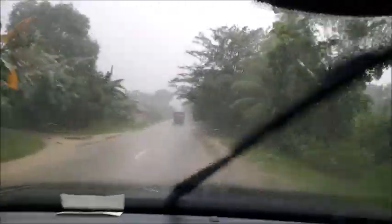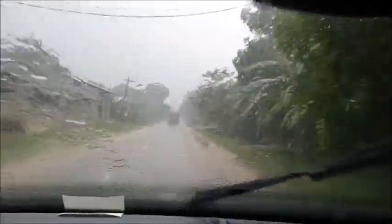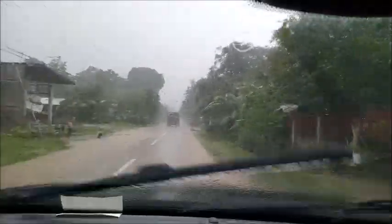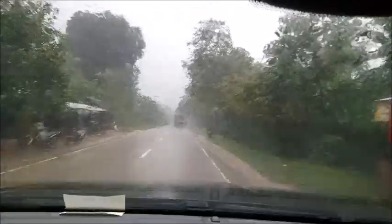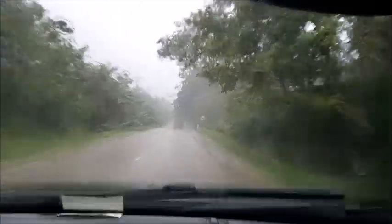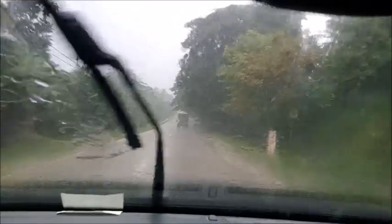And on this two-lane road, which is, as I say, only two lanes, going to get water deposited on either side, like now. You can see that the truck is taking the main part of the road to avoid all of that. And look at the size of the truck. It takes up the entire side of the road that it's driving on.